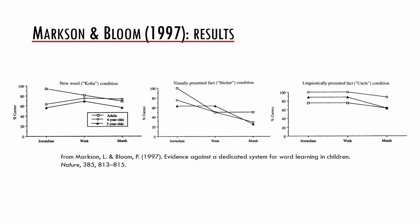Interestingly, the participants were equally good at remembering the object in case of the linguistically presented fact that the object was given to the experimenter by her uncle. The third condition was worse. In case the participants were presented with visual information, they were much better in remembering it immediately after the testing phase than after 1 week or 1 month.